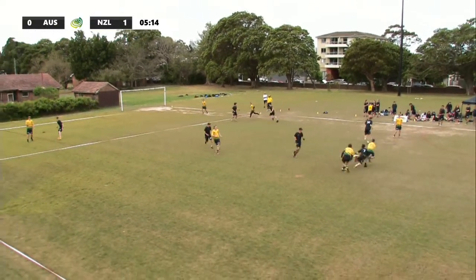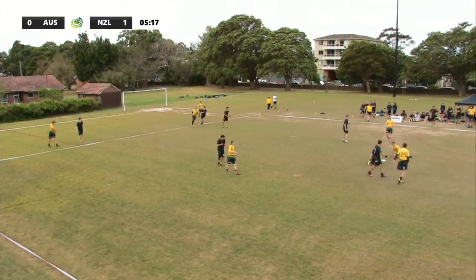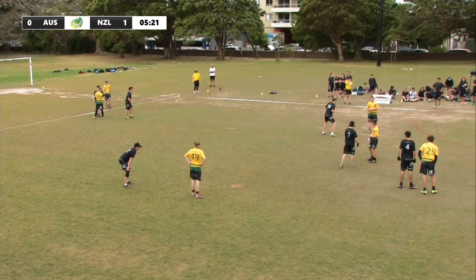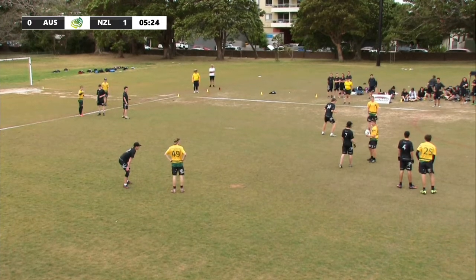Oh, Jono pushes through the crowd. Yeah, I think that's going to be a foul call. Uncontested foul call. That was Graydon Scott with the layout from New Zealand. Just got a bit of the man there, I think.